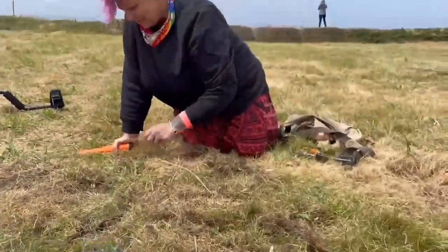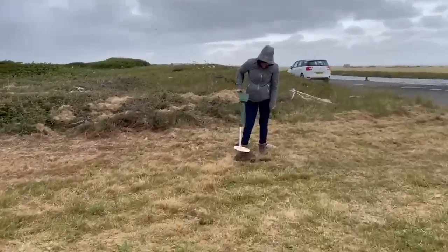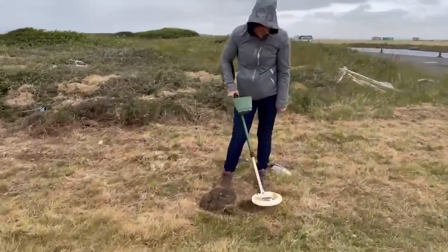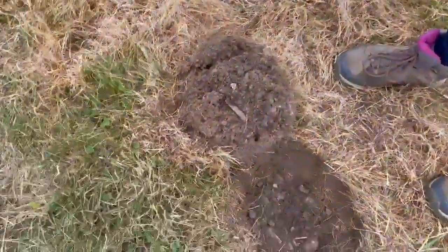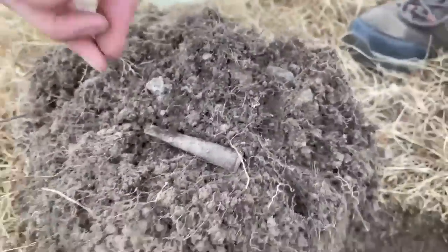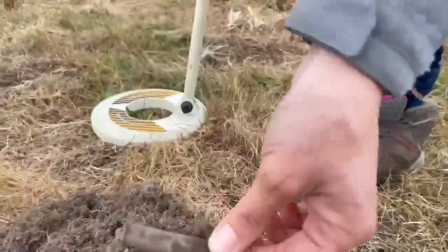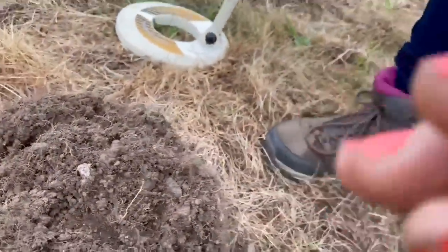I need longer legs, look. How are you feeling, Kate? I'm feeling top of the world. What have you got, Polly? Look, I just turned the top over. It was resting right on the top. Polly is on a roll. How many is that now, Polly? I'm not sure. Three or four. So many, she's lost count. That is cool. Well done, Polly.